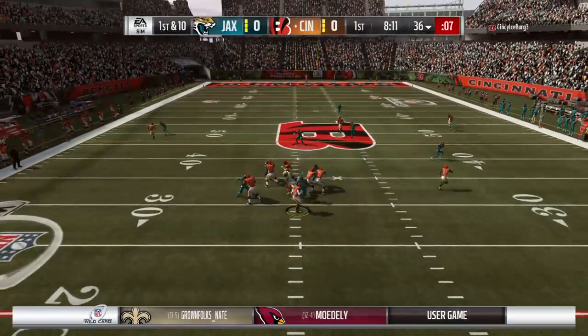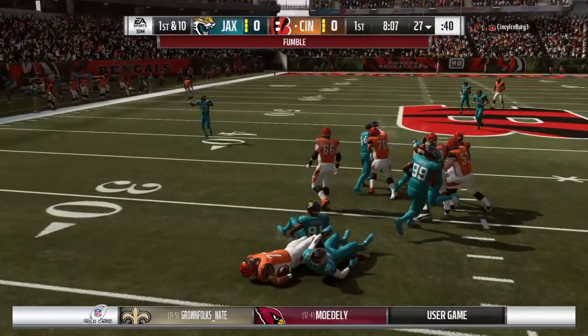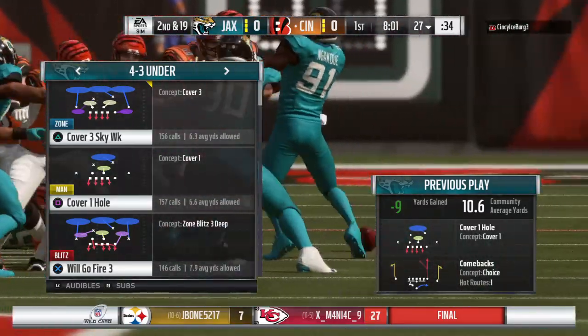A first down throw for Mariota. It comes, and he lost the football. Mariota had it jarred loose. But I think a Bengal player was able to get in there. He was. And they'll keep possession of the football.